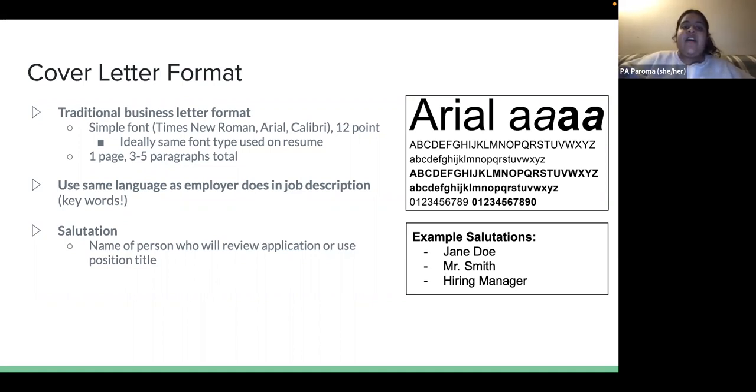However, some positions might ask for longer than one page, in which case, obviously, that's relevant. That's completely okay. But I would say the template should stick to about one page, just so you can build on it as much as you want when you're specifying it to positions.